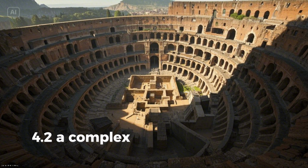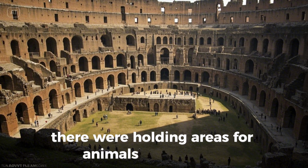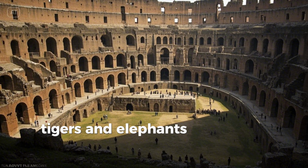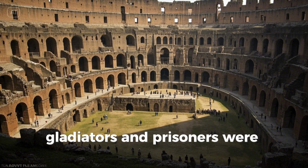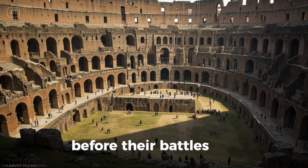2. A complex stage management system. There were holding areas for animals, where lions, tigers, and elephants were kept before being released into the arena. Gladiators and prisoners were housed in underground cells before their battles.